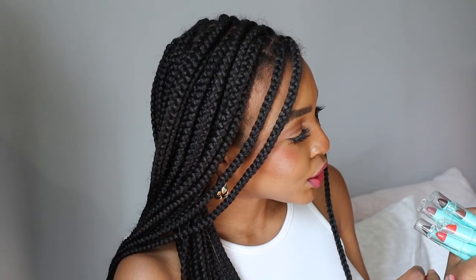Okay, so next up, I'm feeling to try a brown. So I'm gonna go in with this shade, which is Lovely. This shade looks like a beautiful deep brown color. This color is a mother freaking tea, okay?